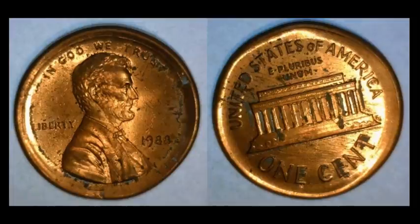The next one that we have here, another Lincoln Memorial. Now, as you can tell, we're going a little bit slow.